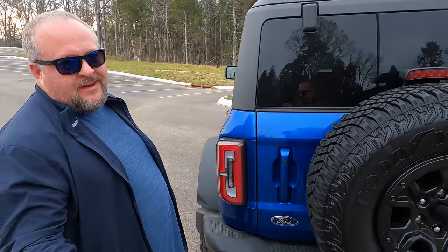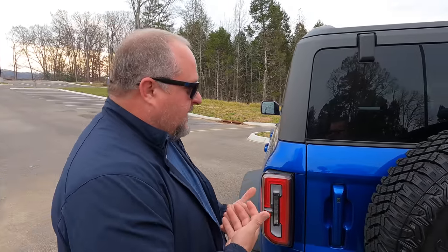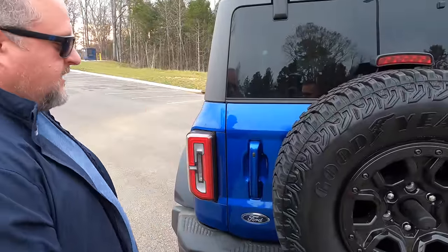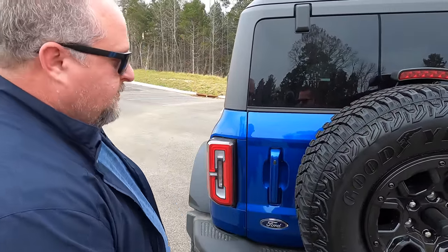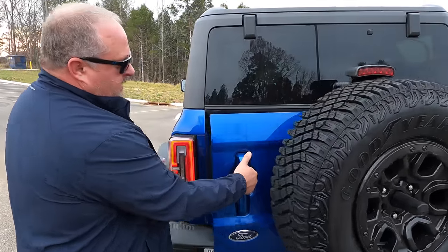Oh, yeah. We're kidding. But if you're carrying groceries out, with both arms full, headed out to the Bronco and you're going to put everything in the back, it's not like a button. It's not like your average SUV where you either have the foot thing that pops it up or you can come over here and push that button underneath and it just pops up and opens for you. You're going to have to get a hold of this handle and pull it.